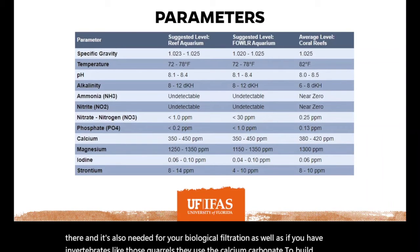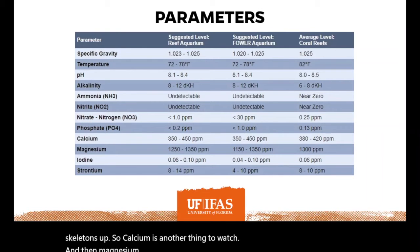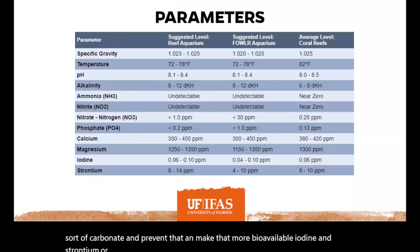So calcium is another thing to watch, and then magnesium is a big thing too, because calcium and carbonate make calcium carbonate, and it'll precipitate out of the water. Having magnesium will bind to that carbonate, prevent that, and make it more bioavailable. Iodine and strontium are both trace elements, and if you're maintaining water changes, you shouldn't really have to dose them too often.